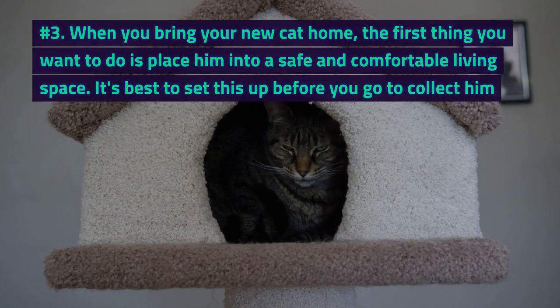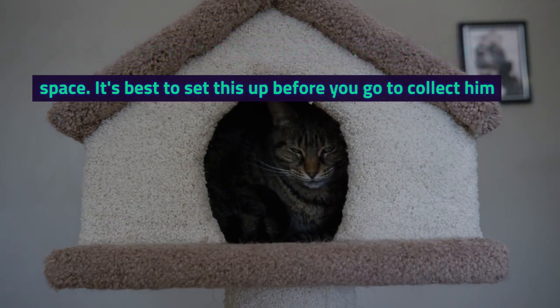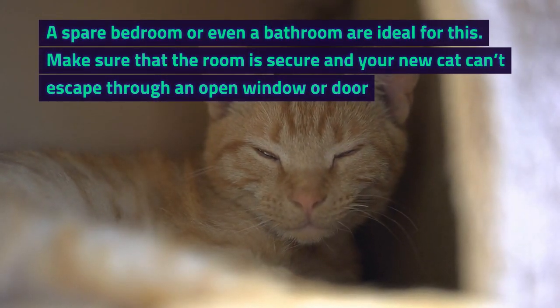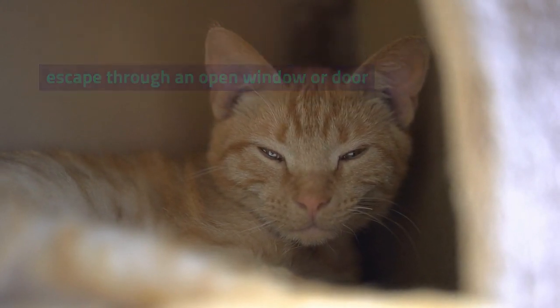Number 3. When you bring your new cat home, the first thing you want to do is place him into a safe and comfortable living space. It's best to set this up before you go to collect him. A spare bedroom or even a bathroom are ideal for this. Make sure that the room is secure and your new cat can't escape through an open window or door.